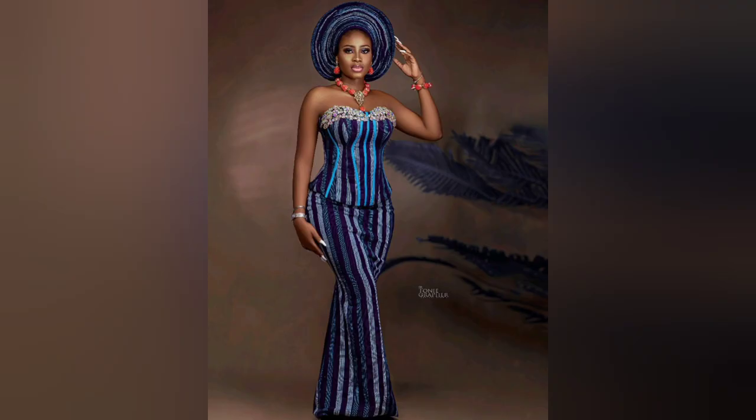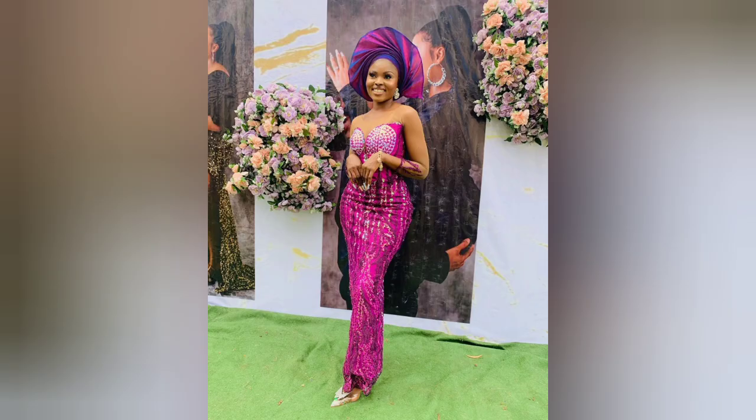Like this particular Asoebi style, I love the tube and the skirt. It's just straight cut, not too much drama. It's just simple but classy, guys. And I love the colors on this Asoebi. Kings and queens, the jewelry, the beads she's using, rocking this Asoebi gele. Everything is on point. You are going to be loving all these styles.